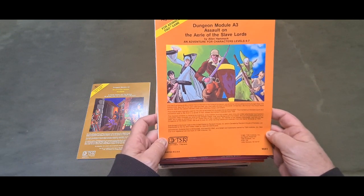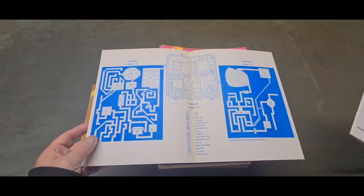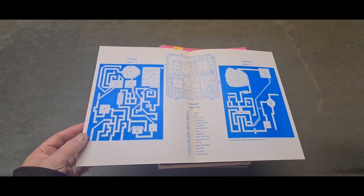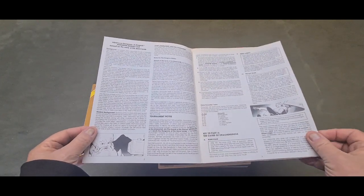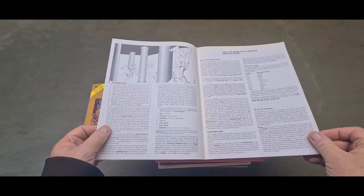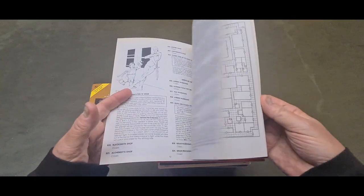A3, what's this one? This is the Assault on the Eyrie of the Slave Lords. Yes, I'm missing A1. I have no idea. Over the many years, many of the people I knew in the early 80s would borrow a lot of my modules. I was very lucky in the fact that my wife worked in a game shop. So, not that I got much in the way of discounts, but at least I was able to access a lot of the material, obviously the modules that came in. So, at least I was able to lay by and put stuff away.